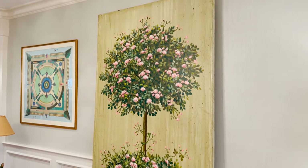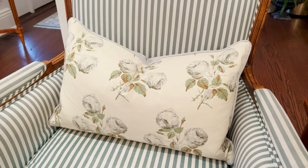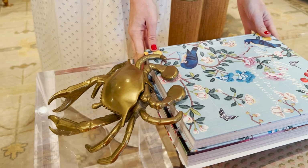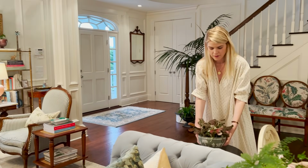But because of that, my home is a very collected place. There's tons of prints, tons of patterns, tons of reupholstered and reimagined furniture, and all of it I found piece by piece versus putting it together all at once, which makes it really personal to me. Everything tells a story, and everything is a conversation piece, really.